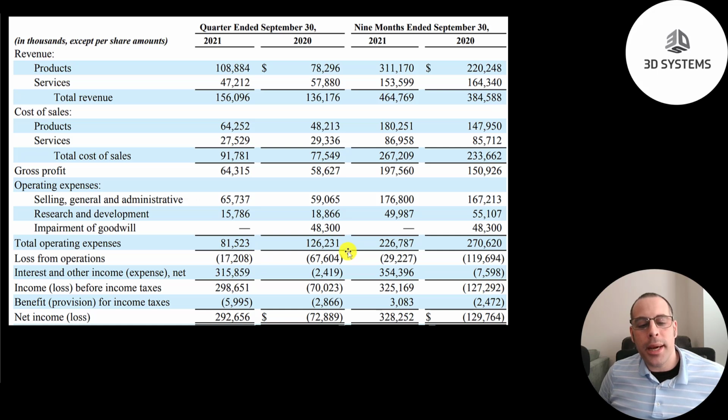But it's a lot better than last year. Last year they had a loss of $68 million. Now they have a loss of $17 million. But the reason it was worse last year was this goodwill impairment. When you report an impairment, you decrease the value of an asset on your balance sheet, then pass through a loss onto your income statement.